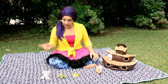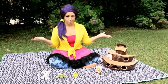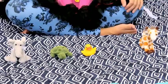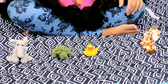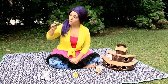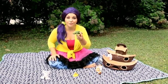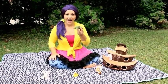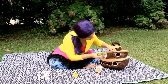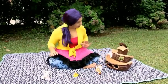Okay, let's see. I think we should put the turtle in the boat next. Do you know where the turtle is? There he is! Hi, Mrs. Turtle! A turtle is green and it has a hard shell. Have you ever seen a turtle before? That's awesome! Turtles are so cool! Let's go in the boat, Mrs. Turtle. You can go up top. Now you're safe in the boat.